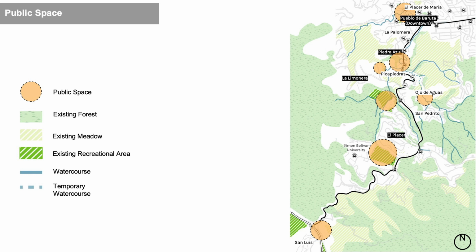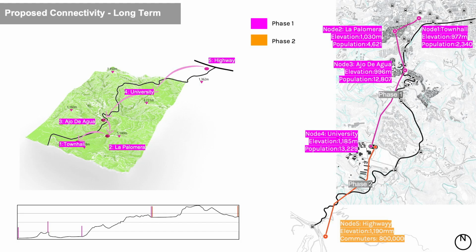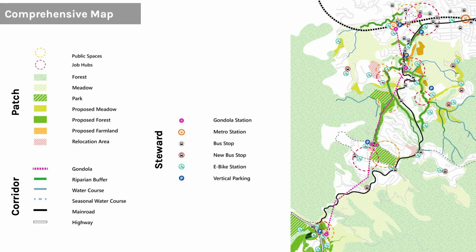Our short-term goals are to better serve residents of steep barrios by providing electronic bikes, escalators, and vertical parking. In the long term, if sufficient funding is secured, we are proposing gondola lines that will traverse north to south across the municipality and connect the barrios with job centers.